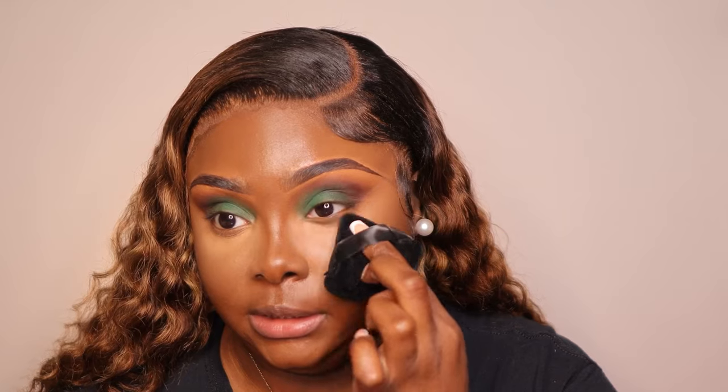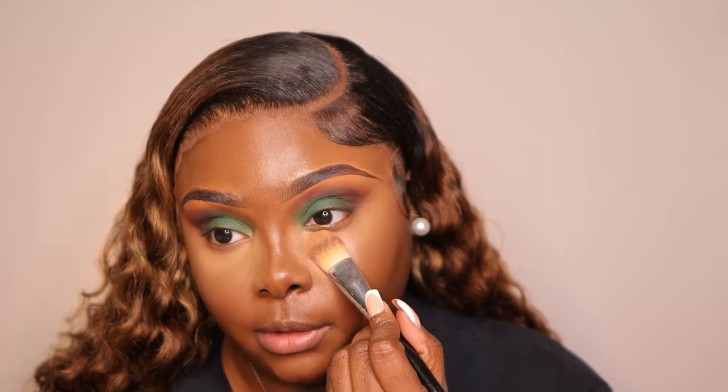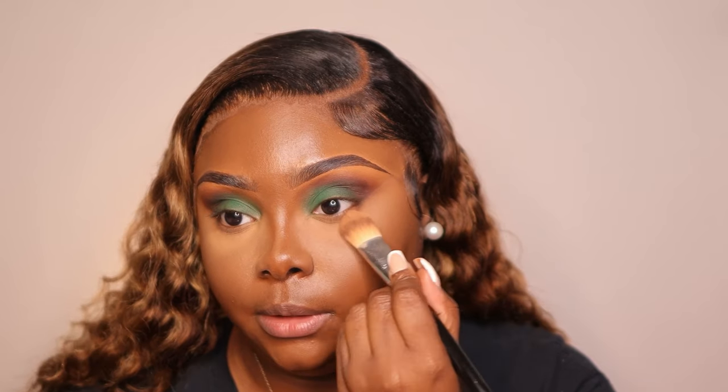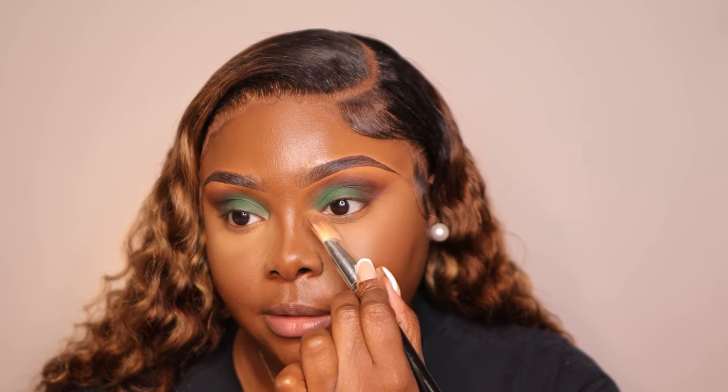Okay, so I'm gonna make sure everything is blended out. We don't want any creasing. Always make sure you blend out before locking your creams in place with your powders. Tap, tap, tap, pat, pat, pat, swiper, no swiping. And I'm putting this all on my concealed areas using that brighter shade first. Then underneath, I'm gonna take the darker shade. And we're just using a slight bit. We just wanna make sure that we lock the concealer area in place before using a powder.